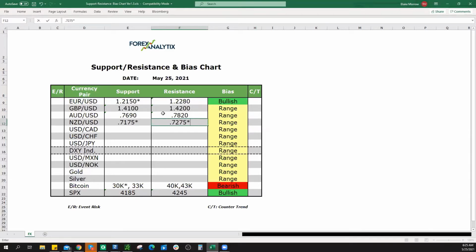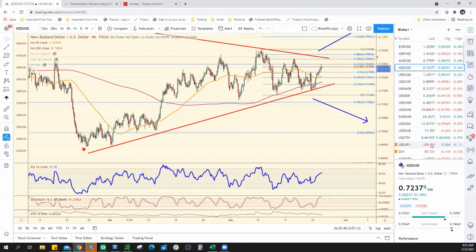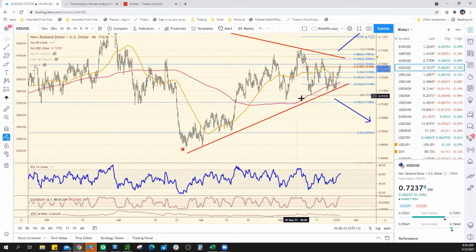Now, everybody's looking at the RBNZ as being potentially more hawkish. They should talk about tapering, yada, yada, yada. But as Leon in our chat room pointed out yesterday, you've got to be careful because of the China risk for the RBNZ. So I think we need to be on a lookout for a breakout, and we are setting up.